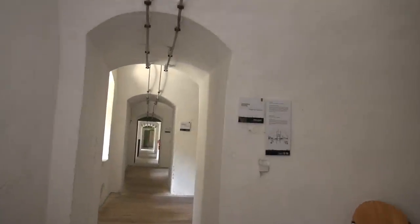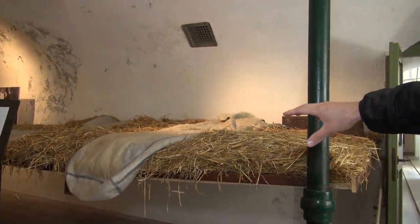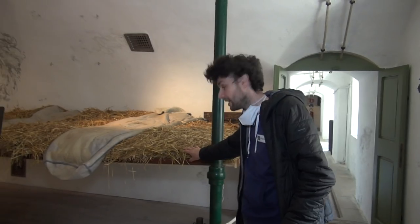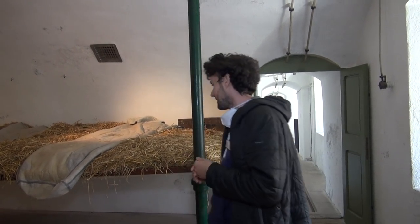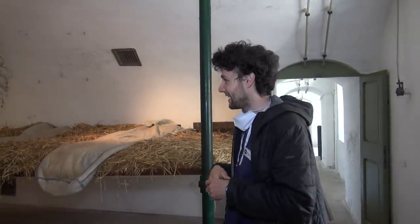Okay, so this is the men's barracks. Yes, soldiers slept here on wooden plank beds. There was a layer of hay to make the beds more comfortable. But this is one of the holiest parts of the fort, because only here they wrote letters to their families. And they prayed to God that the war would end. So how many soldiers in this room? In this room, 45 soldiers.